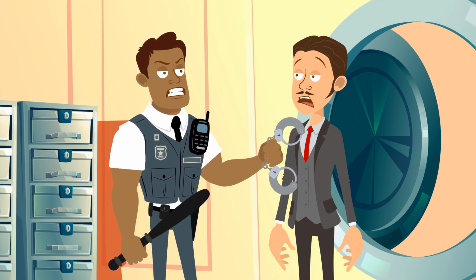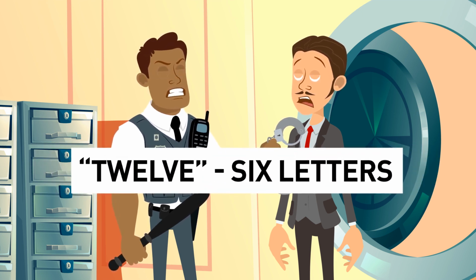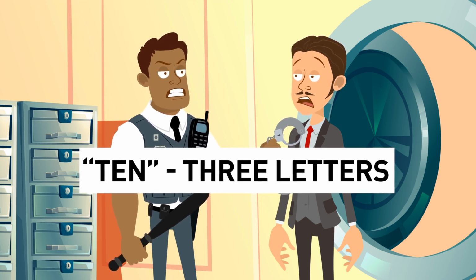The response has to do with the number of letters in the word. 12 has 6 letters, so the answer is 6. 6, in turn, has 3 letters, so the answer is 3. Well, you can see by now that the robber should have said 3. Looks like he wasn't as brilliant as he thought.